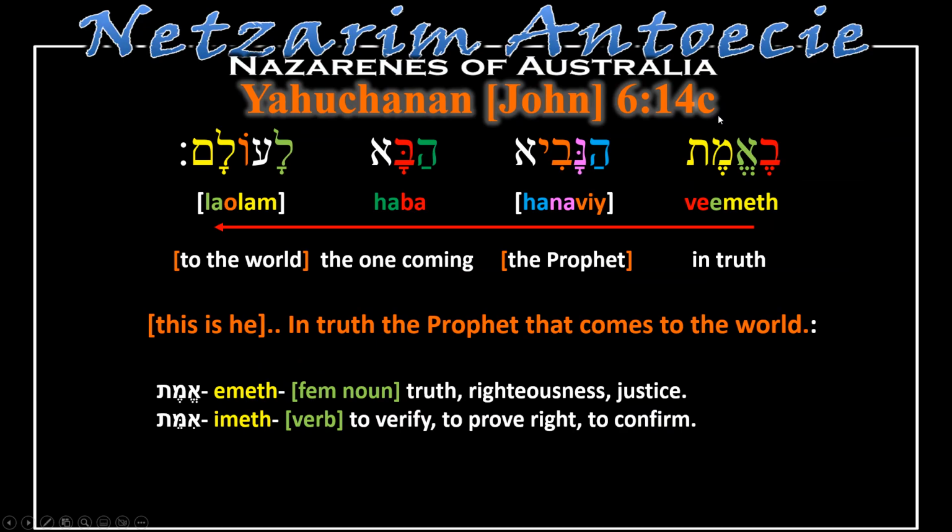Now we come to 14c. We have a vayet, aleph, mem, tav, hey, nun, vayet, yod, aleph, hey, bayet, aleph, lamed, ayin, vav, lamed, mem, safit. And it is be'emet, in truth, because emet is a feminine noun meaning truth, righteousness, or justice, but generally it's treated as truth. In truth.